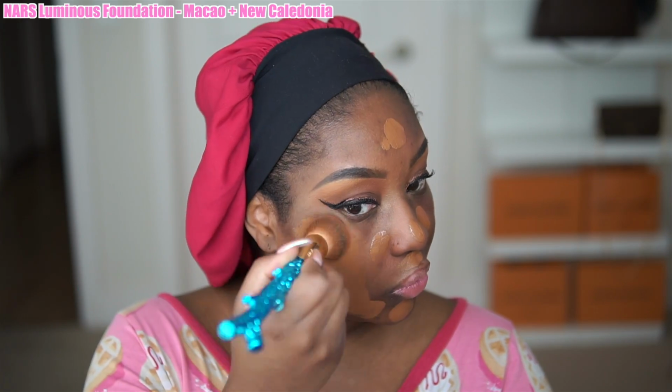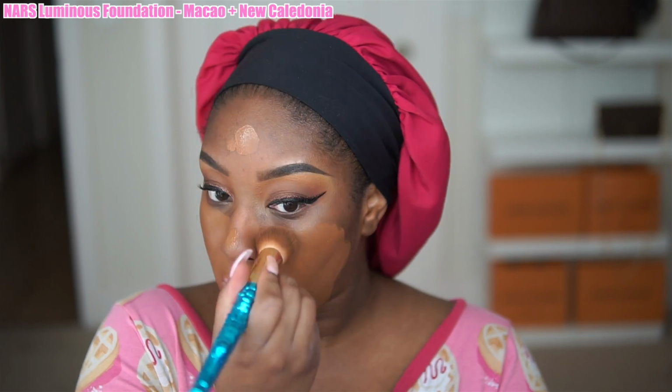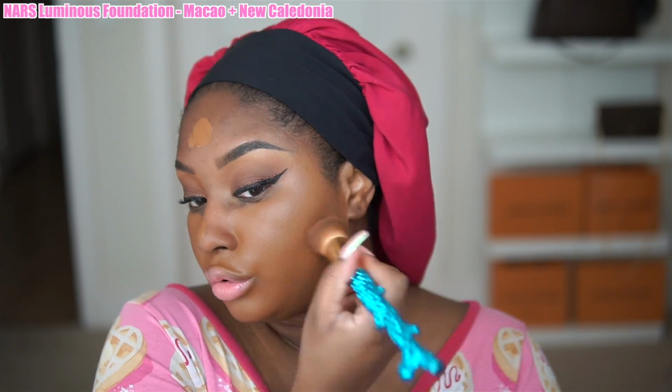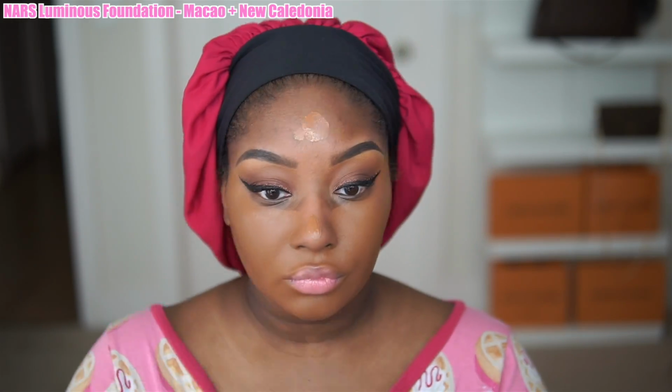And then y'all already know my favorite foundation, the NARS Luminous foundation. It's the all day Luminous foundation. I mix 2 shades. I mix Macao and also New Caledonia. And this just gives me the perfect color. I always match my foundation to my chest area and I bring it down. Y'all always ask me that.